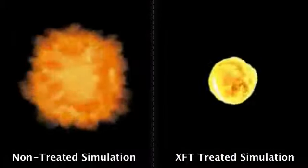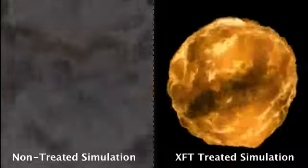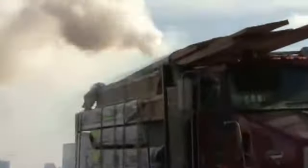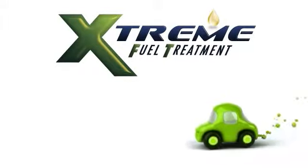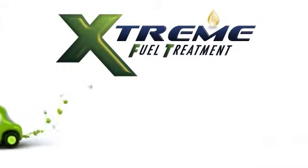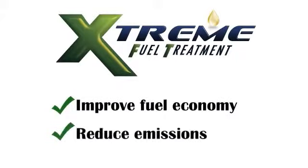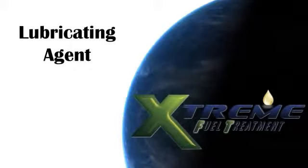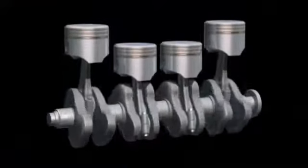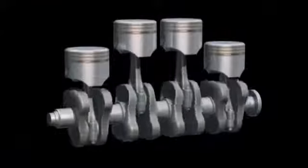If your fuel waits for that high temperature to fire and it burns too hot or too fast, it ends up leaving a good portion of the fuel unburned and wasted on emissions. That unused fuel could have provided more power and better mileage. XFT lowers the ignition point, utilizing much more of the injected fuel, allowing for full performance, and dramatically reduces the emissions that come out. XFT also contains a lubricating agent, which provides lubrication for pistons, fuel pumps, and injectors, reducing friction, which can be your engine's worst enemy.